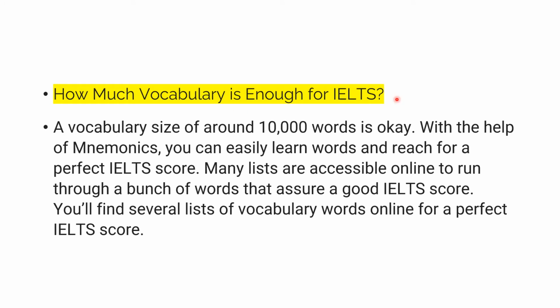How much vocabulary is enough for IELTS? Well, a vocabulary size of around 1000 words is okay, with the help of mnemonics. Now, mnemonics basically are picture charts where you write down words and you relate them to the words you write or you draw a picture related to it. You can easily learn words and reach a perfect IELTS score. Many lists are accessible online to run through a bunch of words that assure you a good IELTS score. You'll find several lists of vocabulary words online for a perfect IELTS score.